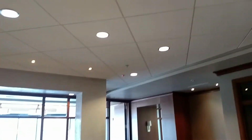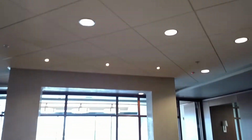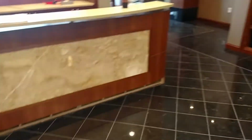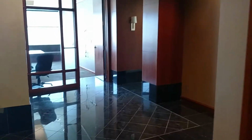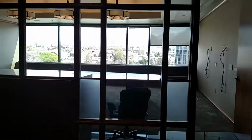This ceiling tile is different than the back stuff, so this one gets demoed, but we will try and save it as much as we can. Front desk gets demoed. All this wood and glass, all these walls get demoed. These walls get demoed. This whole conference room gets demoed. Those walls and those walls are demoed.